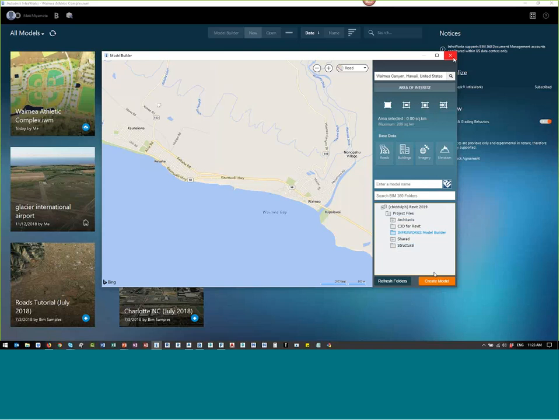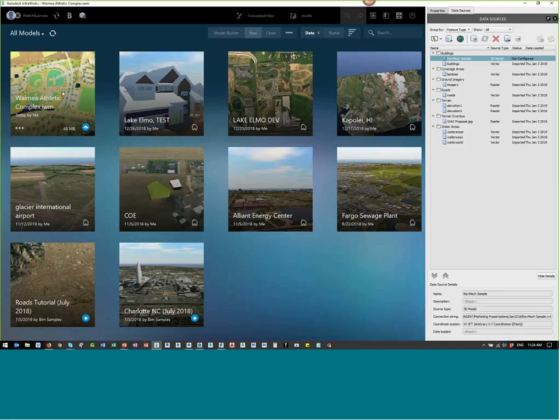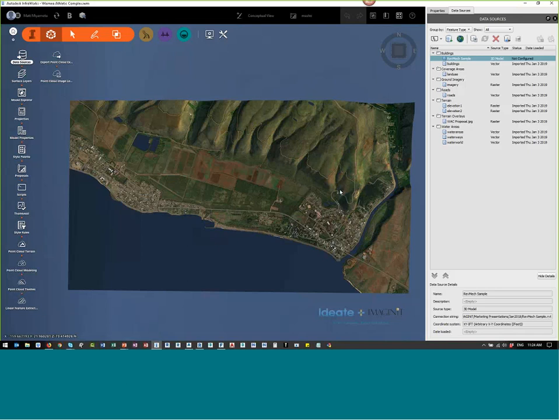So once you create the model, it's going to allow you to basically exit out of that model builder function, and it'll go through and search on its own. So Infraworks does this all behind the scenes, and you'll receive an email from Autodesk saying that your model is now ready to download. When it's ready to download, you'll also see a tile pop up here on your home screen, and at that point, all you have to do is click on it to access it.